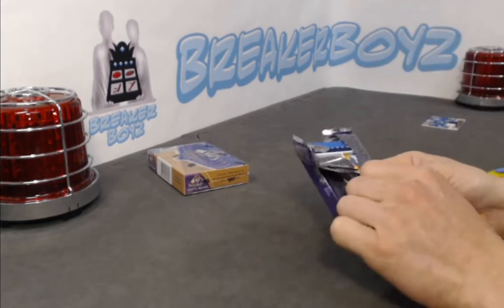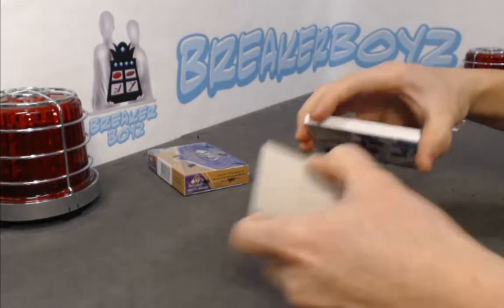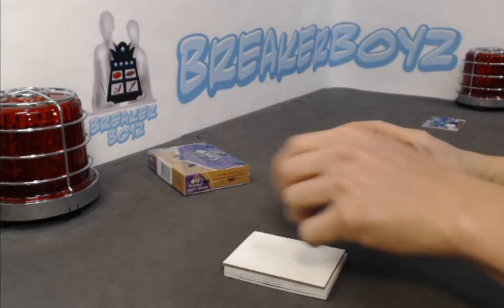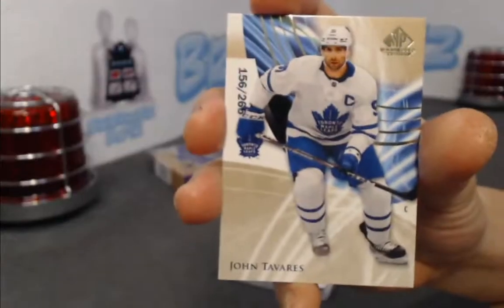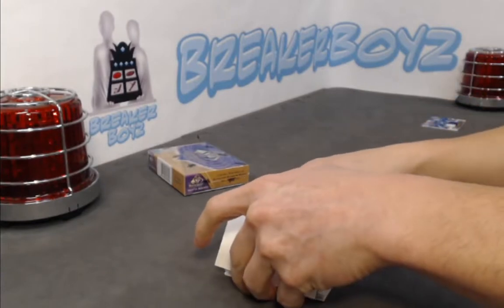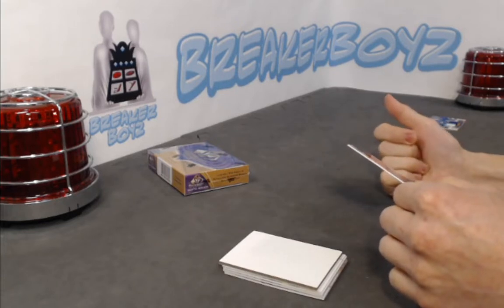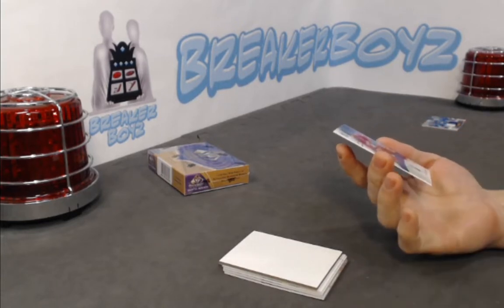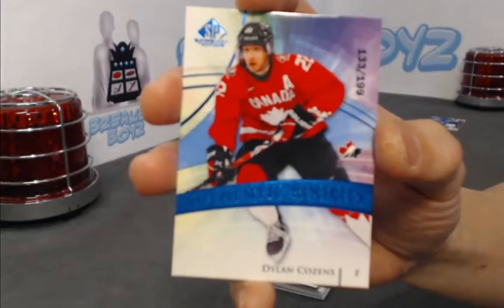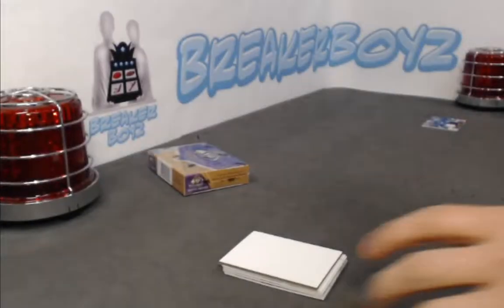Number 9 already. Wow. Yeah. This product's awesome. Wait till the master cases, guys. 20 boxes. Alright, base card of JT Tavares. Next we have. Oh, I didn't recognize the name because it was a different jersey. Playing for Team Canada. Dylan Cousins out of 199. Authentic rookies. Cousins with another hit.